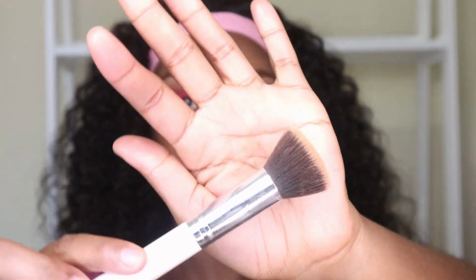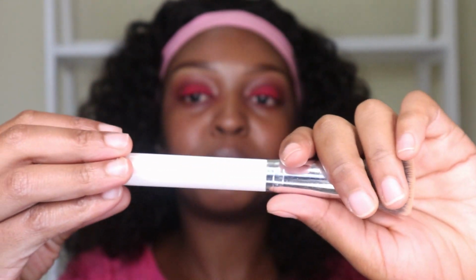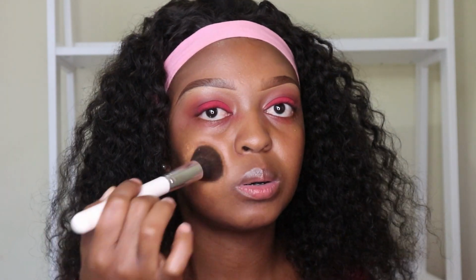To apply my foundation, I'm gonna go in with my Beauty Treats 127 foundation brush. Then I'm just gonna mix the two like so on the back of my hand and then apply on my face.